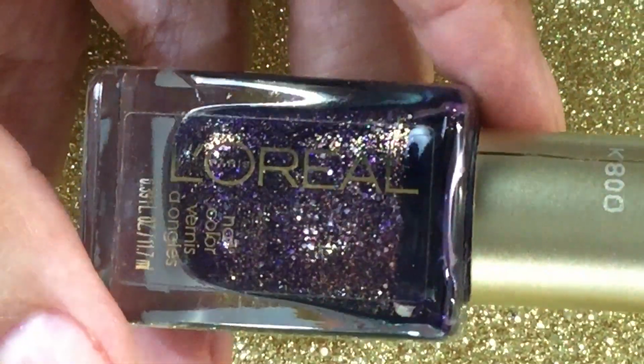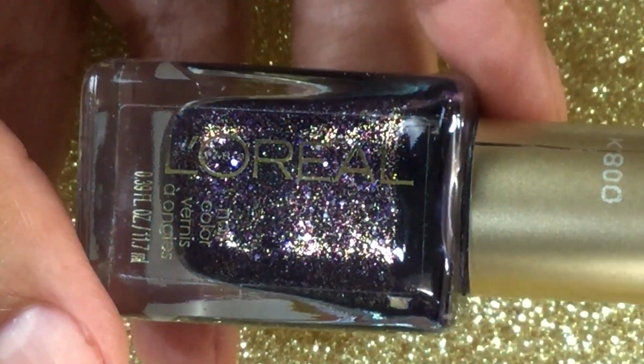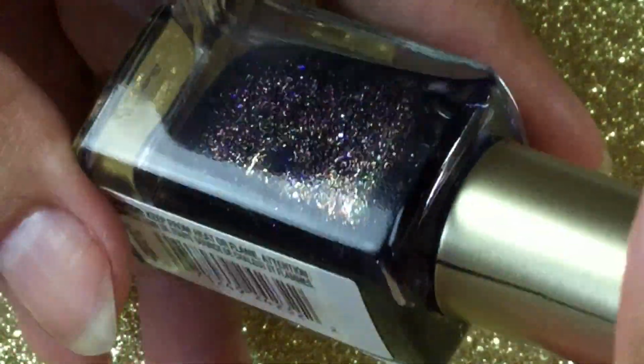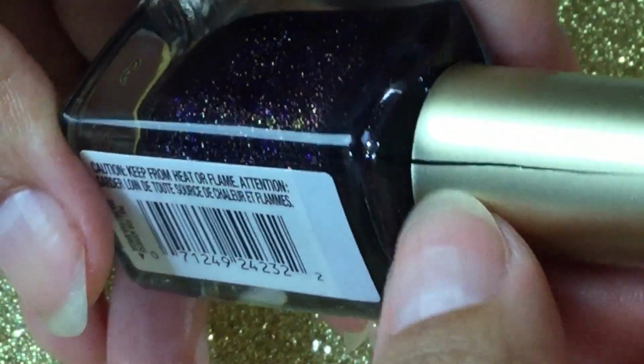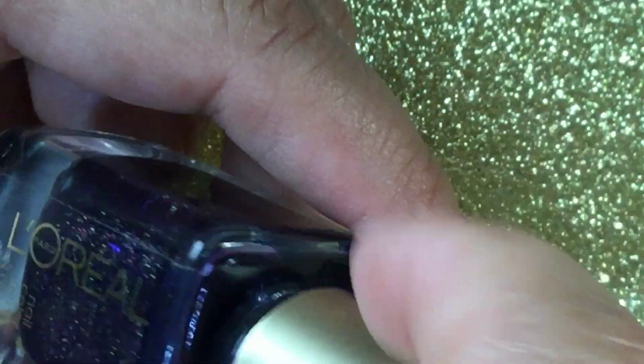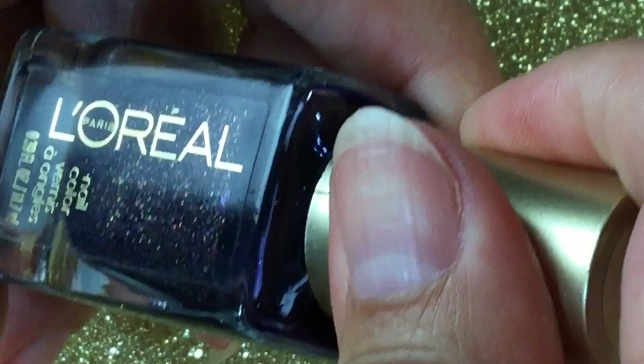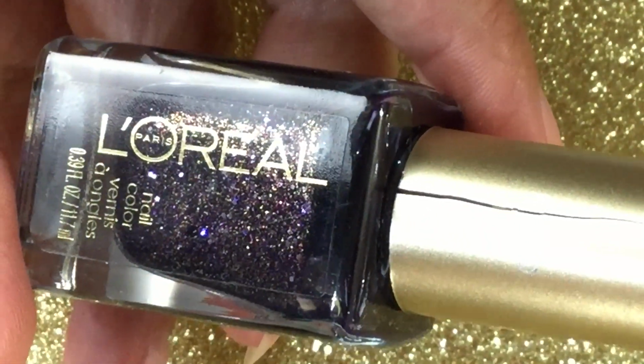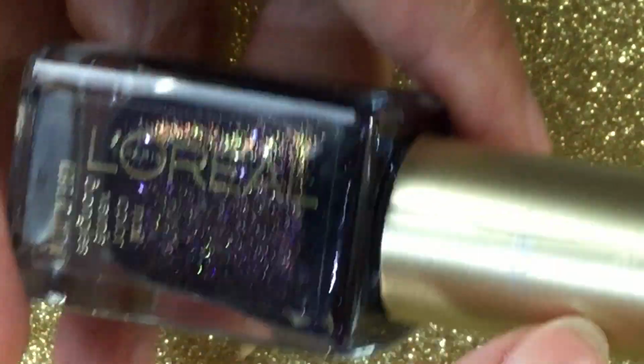This one is called Sexy in Sequence. I believe this is a textured polish. It's really beautiful, but it has a cracked lid. I just really don't see myself wearing this. I don't really wear textured polishes, and if I do, I'm probably gonna pull a Zoya Pixie Dust. So I'm gonna get rid of this one. It's not dried out considering the lid is cracked, so that's a good thing.